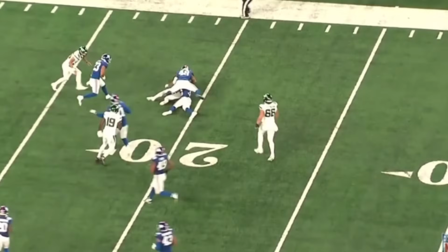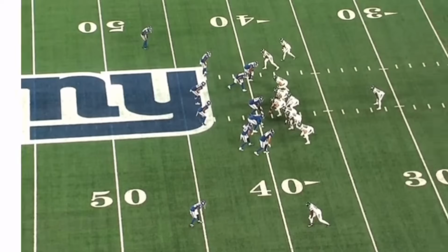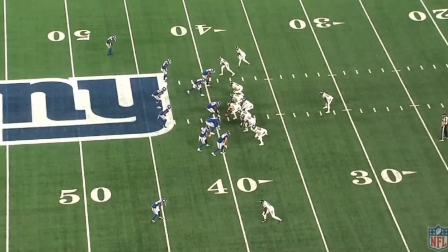Really well executed. Once again, this isn't showing a high-level throw. I've already given you examples of those. This is mental processing and making quarterback play look easy. On this occasion, we're just going to get a full field read from Zach Wilson. He's going to fly from 1 to 2 to the check down.